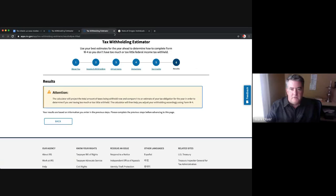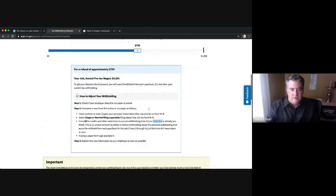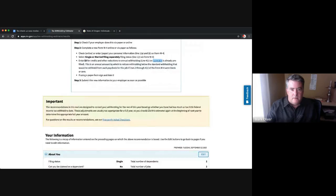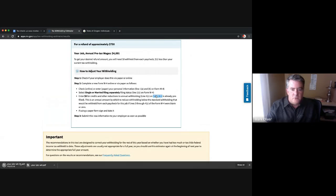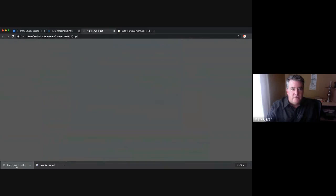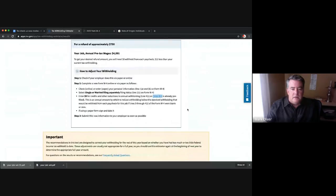I'm not sure what this is. Let me try that again. Take two. Let's try it. Okay, yeah, so you don't want to do that in a different tab because it's a download. So it downloaded it, and there's basically a pre-filled W-4 that's generated by this tool. And all you would have to do is turn that into your HR department. You'd have to fill in your name. Well, I guess it's not pre-filled, so you'd actually have to take the information that it tells you. Okay, so blank W-4. Last year it was pre-filled.